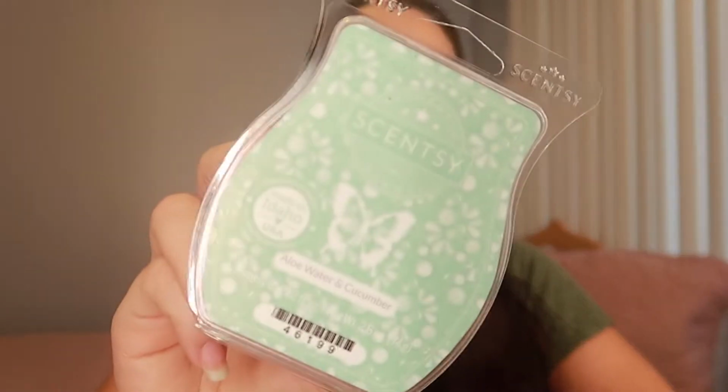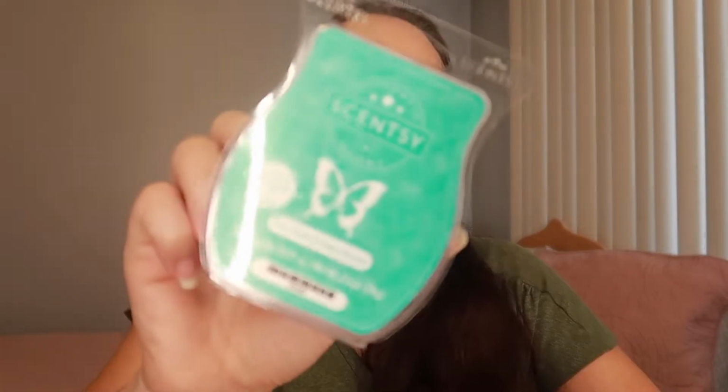So first up we have here aloe water and cucumber. This is one of the very first fresh scents that I fell in love with. It is such a pretty, beautiful, fresh scent. Like, I love this one, it's such a nice one. Next up we have here palm trees and ocean breeze. I did order three of these, I believe, for a customer.